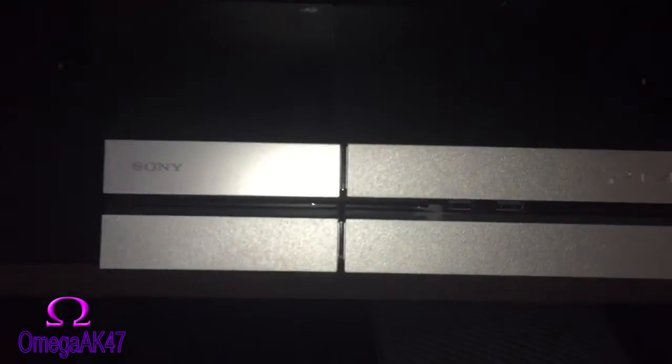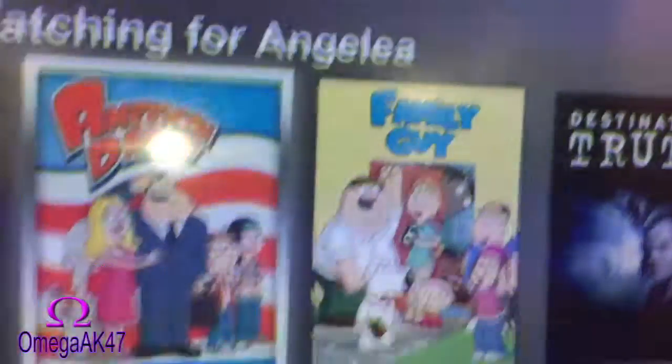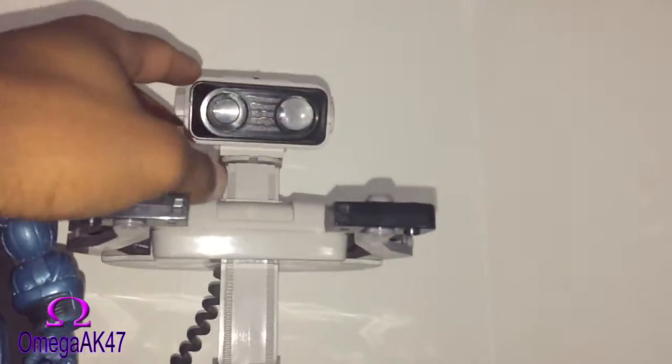Then we move on to her Batman PlayStation 4 and her Xbox One. And I think it just turned on. I must have said Xbox turn on or something like that. Great. And R.O.B. the robot.